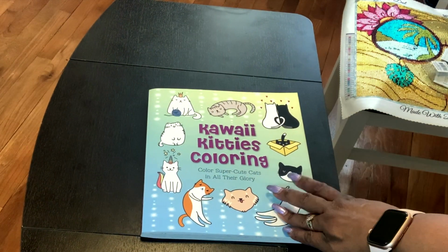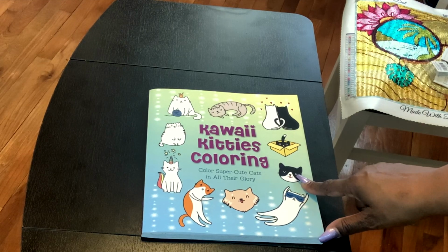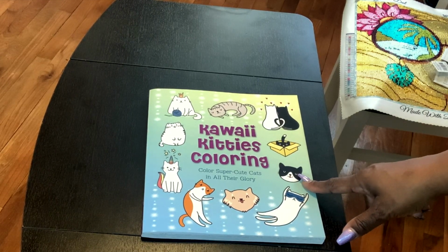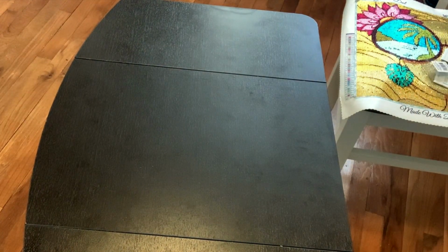And I have another Kawaii book by the same illustrator, but it says Kawaii Kittens Coloring, Color Super Cute Cats in All Their Glory. And who is this by? It's not telling me. Oh, they have a mermaid one. Oh, that's cool. But I'm not seeing when it was published. All right, I have to get off of this. I have so many books to go through.